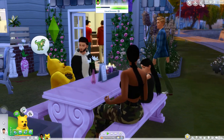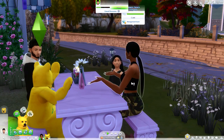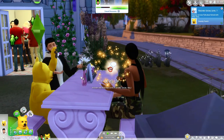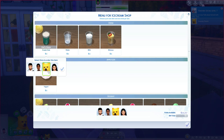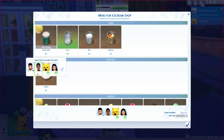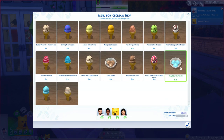Order for table. And I feel like Anne and Cassidy are really getting to know each other much better. Why is it my dumb idea to do this? So we are going to get cola. You know what? Let's just get water to be safe because my game's been acting funny. We ain't drinking alcohol, so let's just get them a cream cola. And let's get the ice creams.